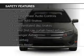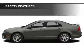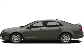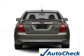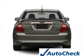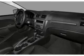Safety was made a priority with these features: fog lights, curtain head airbags, side airbags, independent suspension, brake assist, traction control. Be confident in your purchase with an AutoCheck Vehicle History Report, the industry's trusted vehicle history provider. Great quality at a great price.